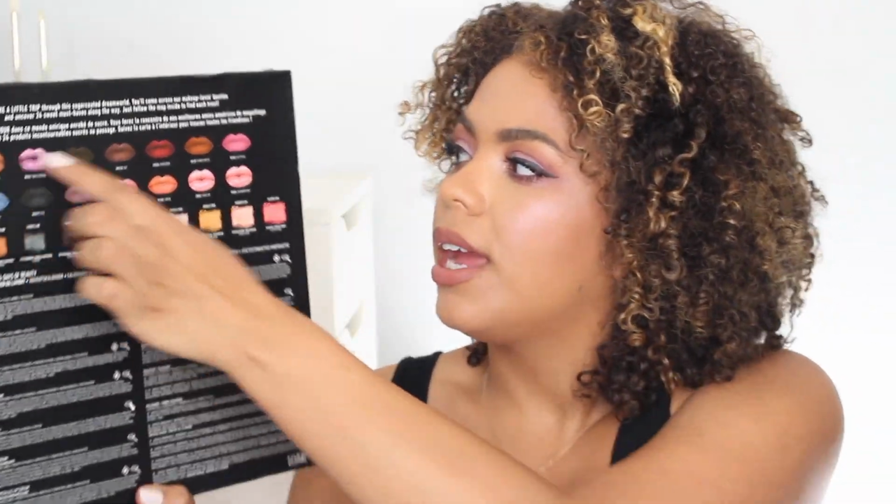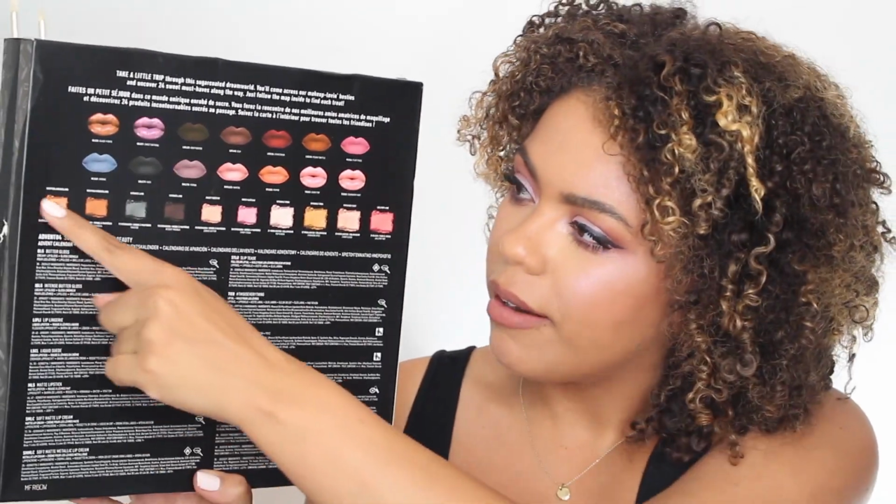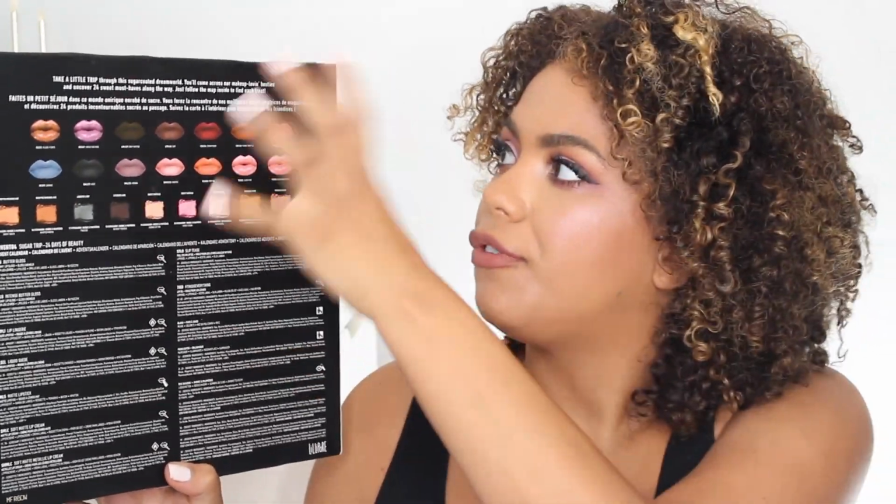In here you're getting a huge variety of lip colors, along with eyeshadows in different formulas, so I think it is a really, really nice set. And although advent calendar time is kind of over, who really cares?